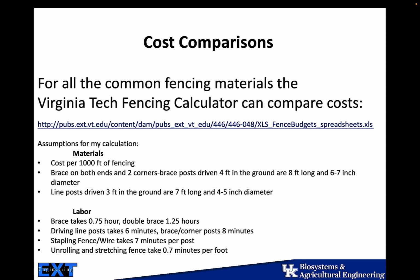I've put braces on both ends, and I've put a couple larger posts in the center. On some of that wire, that means I have to have braces in that center every 330 feet. Other types of fencing, I don't need all those braces. But I have at least 2 extra large posts in the center of my line to allow for some topography.